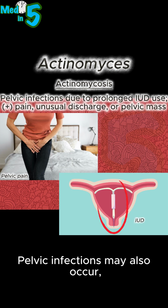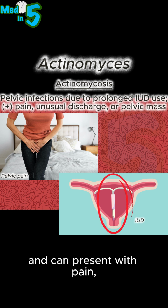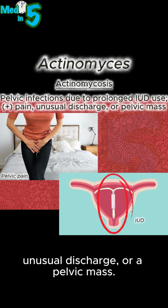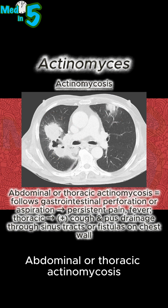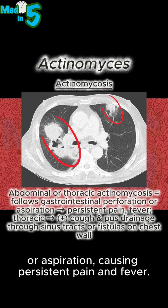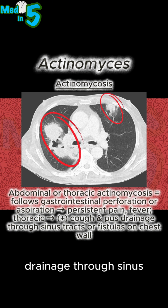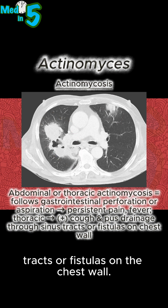Pelvic infections may also occur, particularly in individuals with prolonged IUD use, and can present with pain, unusual discharge, or a pelvic mass. Abdominal or thoracic actinomycosis often follows gastrointestinal perforation or aspiration, causing persistent pain and fever. Thoracic cases may also include cough and pus drainage through sinus tracts or fistulas on the chest wall.